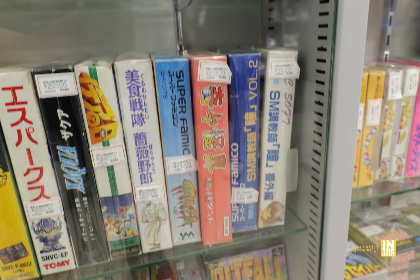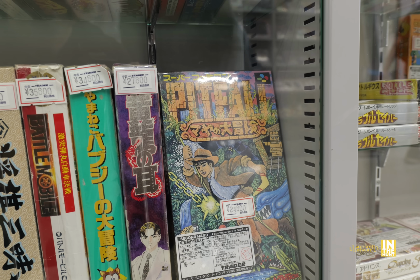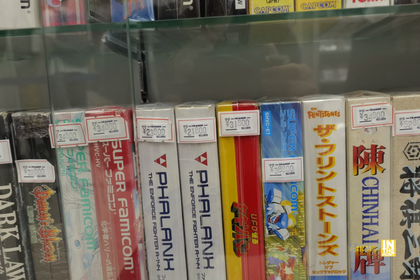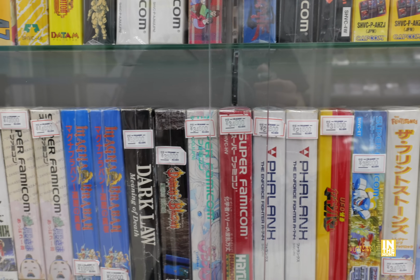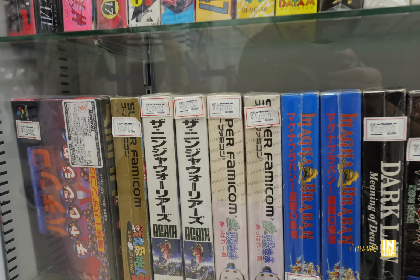23,800 yen. It is sun faded, hence the price. 24,800 there for Pitfall. Beautiful cover on Pitfall. Look at that. Freaking work of art. And then Phalanx, 21,800 yen, 23,800 yen. Typically, those games go for like 60,000. So I was surprised to see them at that price.